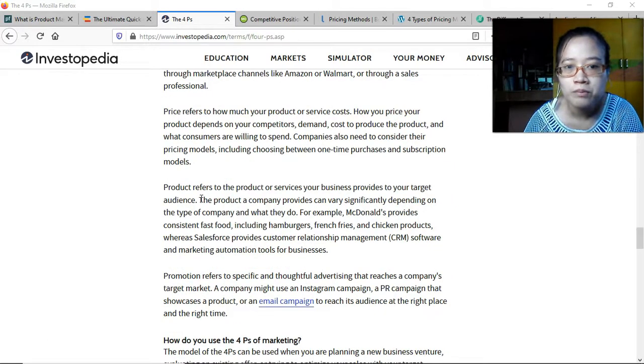Okay. Product refers to the product or services your business provides to your target audience. So, the product a company provides can vary significantly depending on the type of company and what they do, the industry that they are in. For example, McDonald's provides consistent fast food, including hamburgers, french fries, and chicken products, whereas Salesforce provides customer relationship management, CRM software, and marketing automation tools for businesses. Alright.